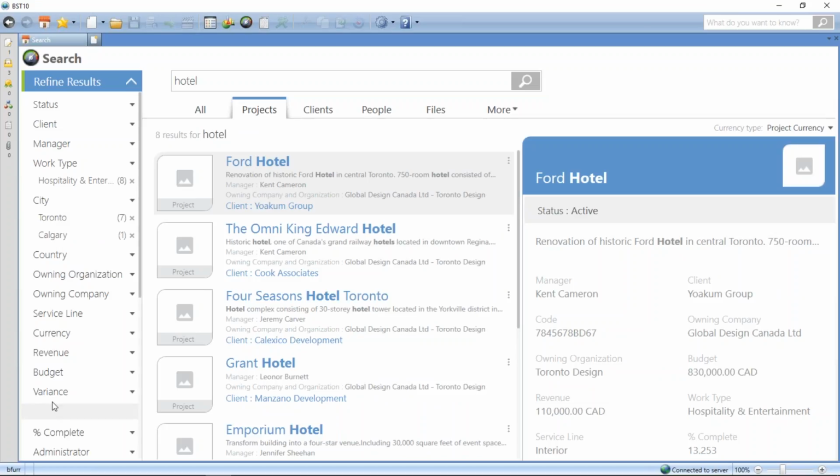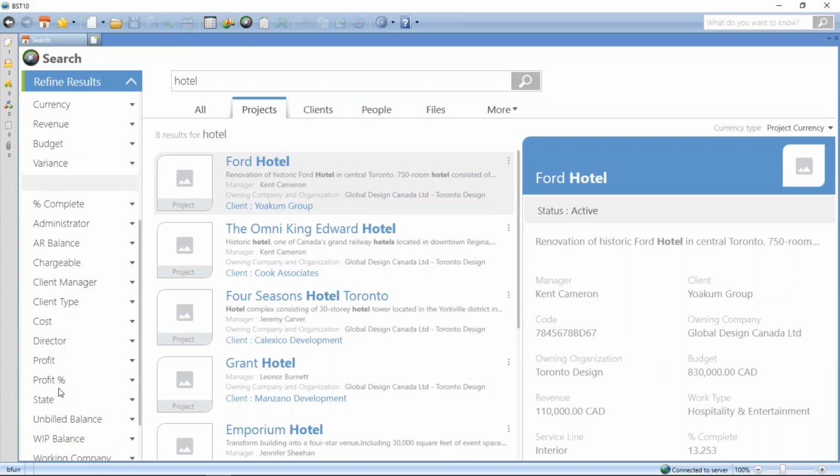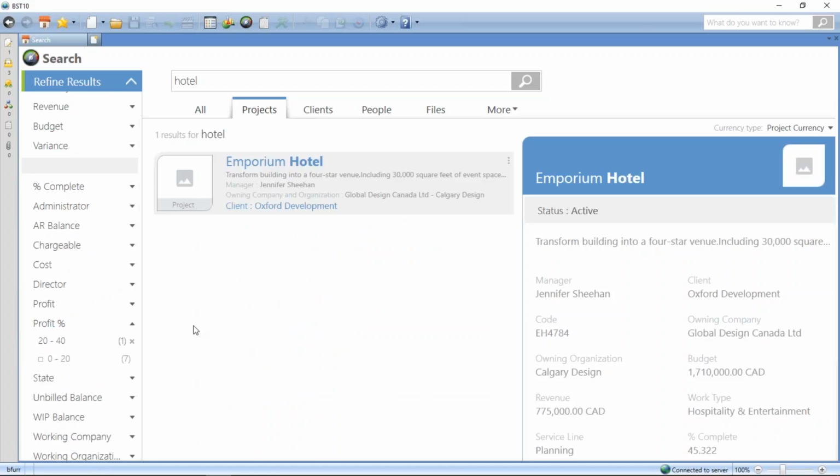But now I might want to get to a more specific area to say, well, just show me those projects where we've been really profitable. So I go to the profit percentage, I'll select the 20 to 30 range, and then I have that one project that I'm looking for. In this case, it's the Emporium Hotel.